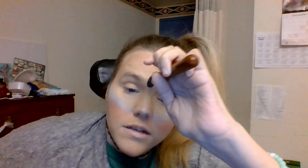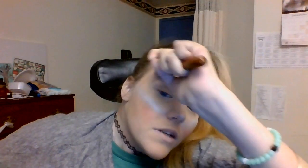And then the bridge of the nose a little bit. And a little bit over the eyebrows. Okay, I keep saying a little bit, and I'm putting way too much on. Again, we still can see this through blending.